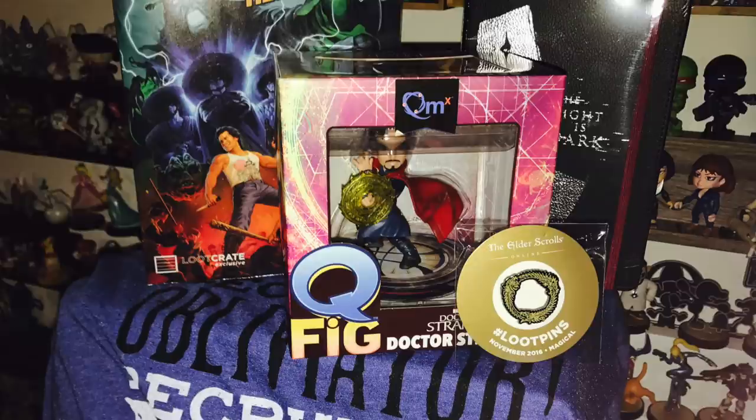This one we got Doctor Strange. He looks amazing. They did a really good job. The journal in there actually was sold for a very high price, so it's a very valuable journal. And overall, it was really good on the value. The $20 box ended up being more like a $50 box, so you got more than double your value. You got a good variety.